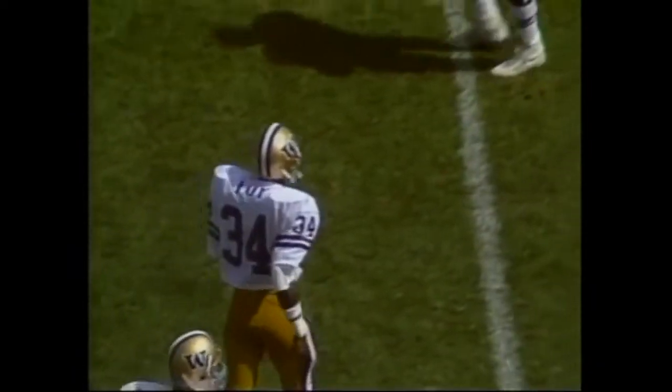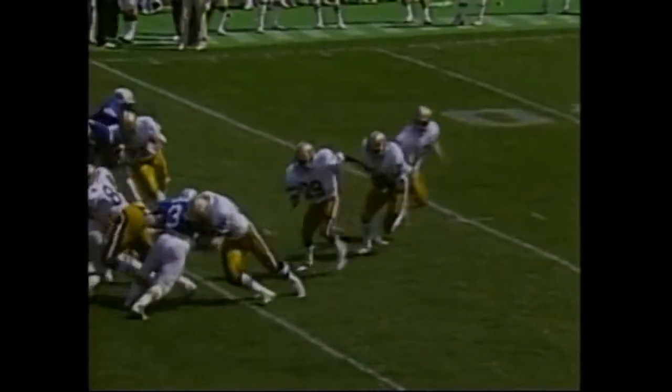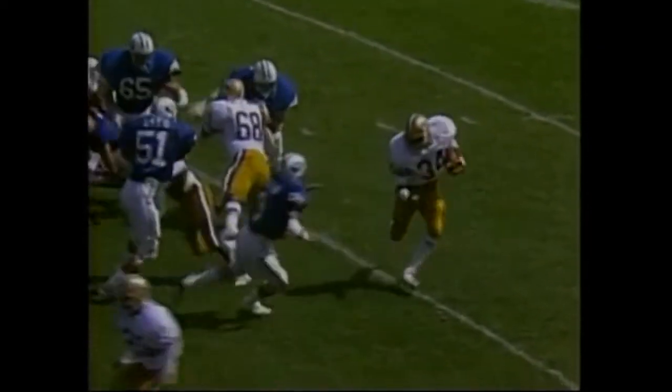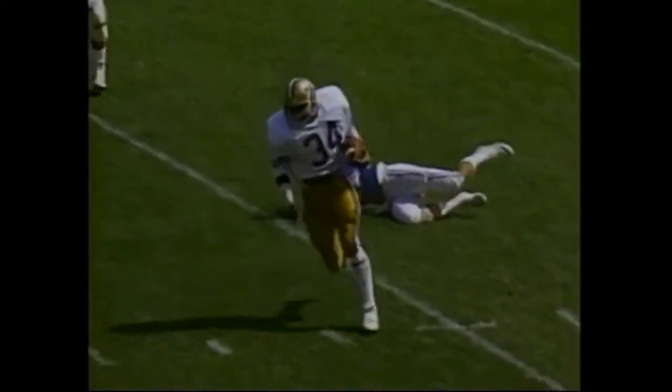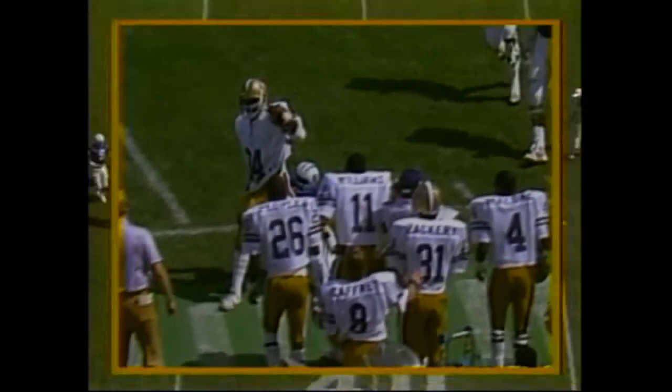Yeah, Toy did a good job. Usually Rob Ladenko, if you look here on the replay, comes up strong here and makes a hit, but Toy does a nice job of defending him off and getting downfield for extra yardage. Another first down, Washington on the BYU 38.